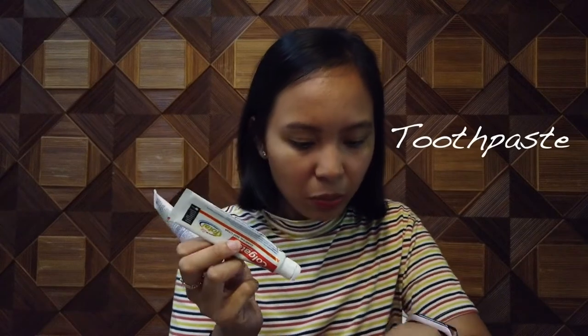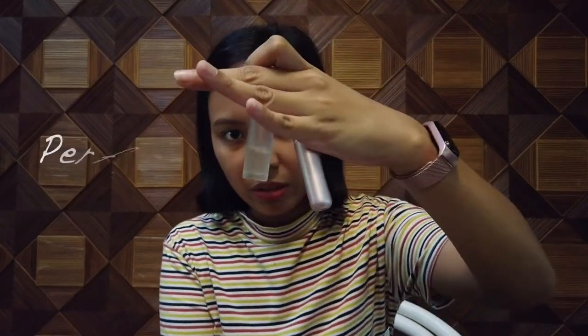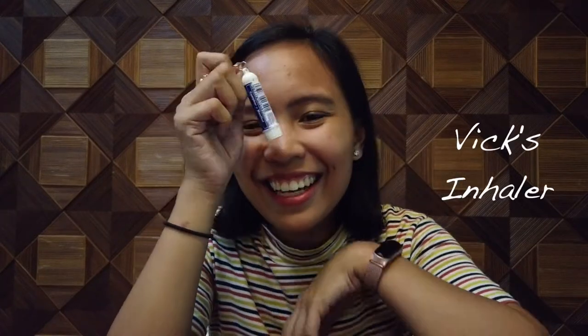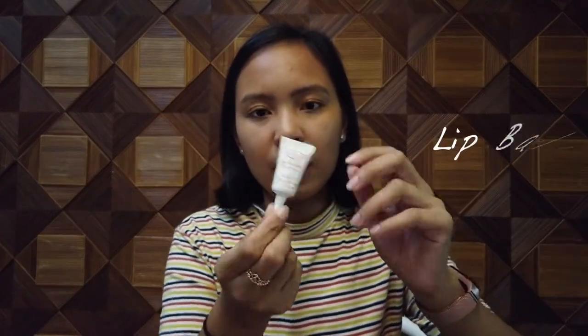Kasi I wear glasses. And then, sunblock. Toothpaste. Wala na sa yung toothbrush ko. Basta dapat may toothbrush dito. Tapos, perfume. Dalawa. Kasi ubos na yung laman ng isa. And then, Vicks inhaler. Ginamit ko to once. Pero, wala lang. Just in case. And then, eyeglass cleaner spray, chapstick, and another lip balm.